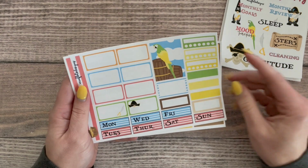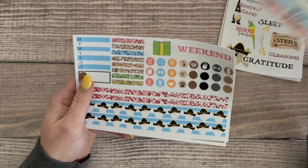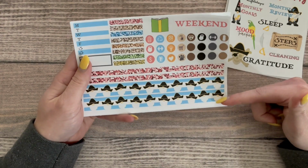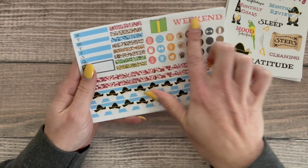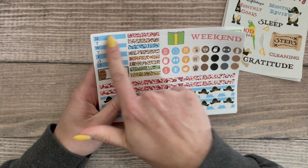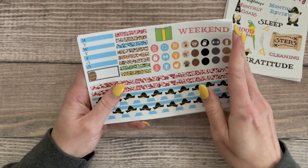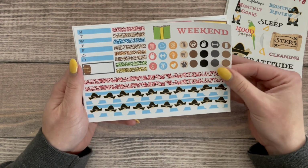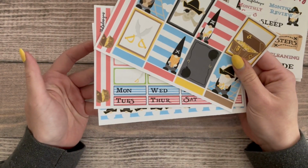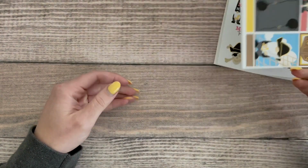You have some third boxes. You have some habit trackers. Things like that. And then we have the last sheet, which has the washi strips. It has some icons, the weekend banner, some glitter headers, and then this is for if you want to track dinners or something like that. So lots of fun stuff on this 3rd sheet. So again, all 3 sheets are sold as a mini kit, or you can get them a la carte.